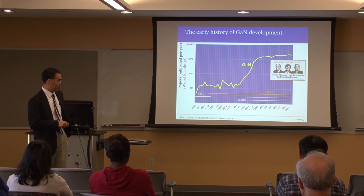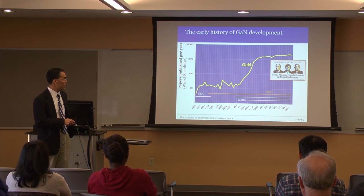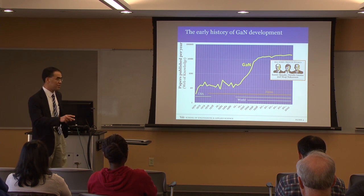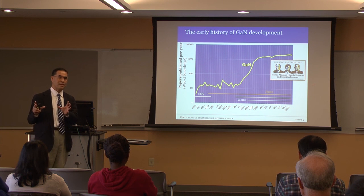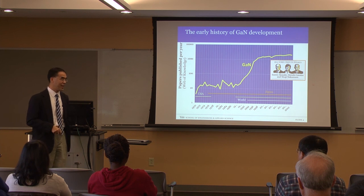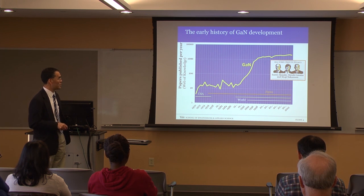Professor Akasaki and Professor Amano both come from the same group. Amano was a graduate student when he made the breakthrough, and he spent a few years, his sabbatical, in my lab. So that's in fact how some of the Japanese trade secrets or technologies were transferred to the U.S. So in that way, this is his advisor Akasaki and Shuji Nakamura. We call this AAN.